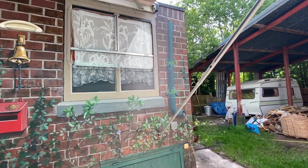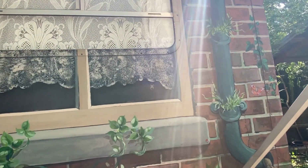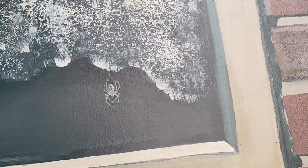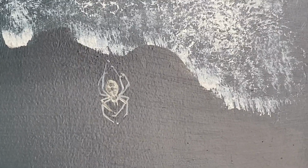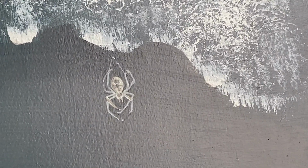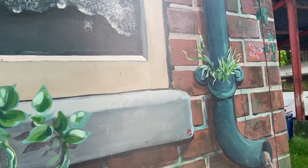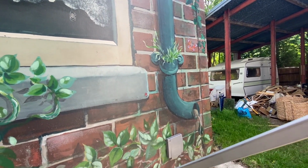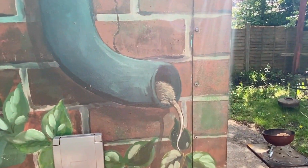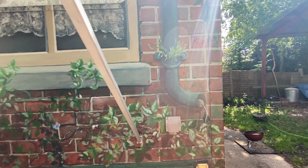Look at the detail on this. Not just the window, but if we come in really, really close, look what he's painted there. I haven't counted them, but I think there are probably at least 30 or 40 fauna on the elements of the lorry, including, of course, the rats going up the drain pipe, which makes me laugh every time I see it, even now.